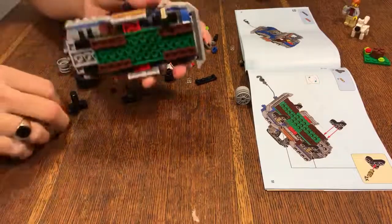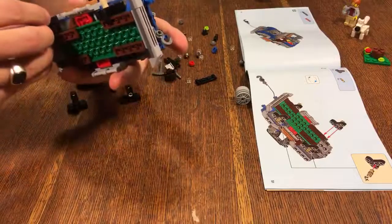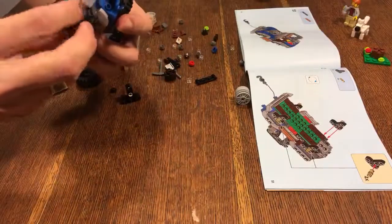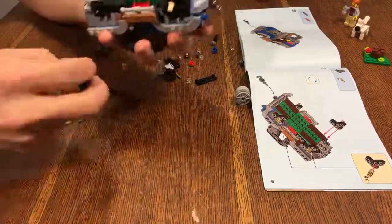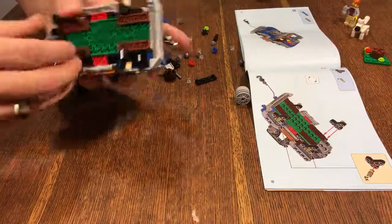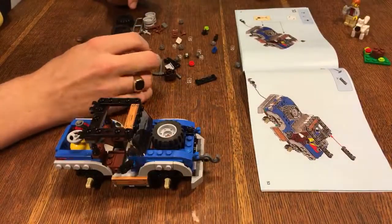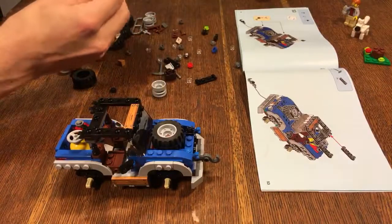Yeah, we are getting to the wheels at this point, which is pretty good. I'm just trying to make sure this is the right one. It's a bit of a funny way that they've attached the wheels in this one, not using regular wheel fittings, but some of these Technic pieces instead. It's pretty interesting. Never seen that before. Or did we? No, we didn't see that in the surfer bus. No, we didn't.